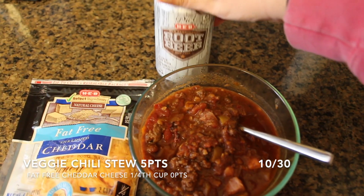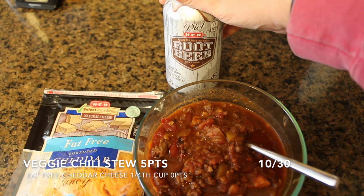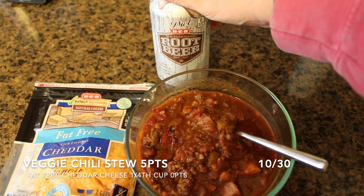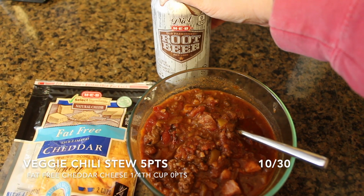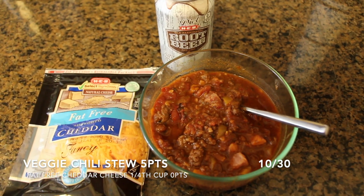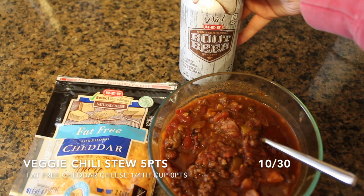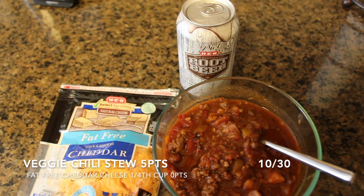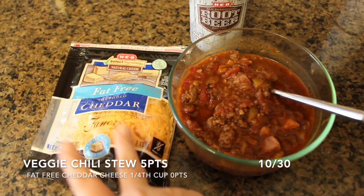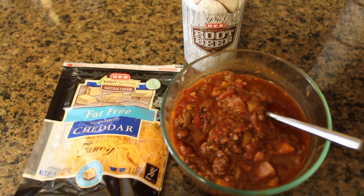And then I'm having one of these HEB diet root beers. I'm sorry if you don't have an HEB near you, but they taste like cream soda mixed with root beer. They're delicious. I never would have tried them, but my friend Dana told me that they were super good and that I would like them. I thought I was a Barq's girl through and through, but I have switched, okay? They're so good. So if you like root beer, please try the diet root beer from HEB if you have an HEB near you. So anyways, this whole thing is 5 points, and I'm going to use 1/4 cup of cheese, and that is 0 points. So just a 5-point lunch.